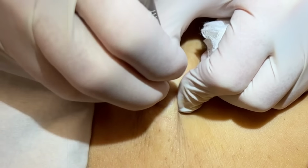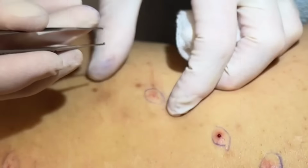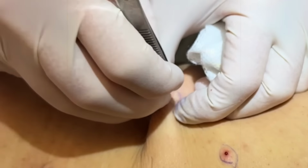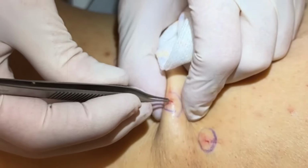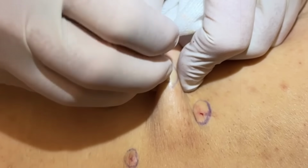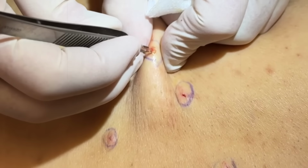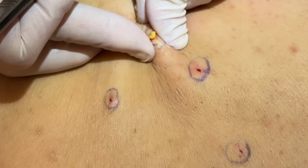A little fibrous strand there. You kind of hear the hairs too. That one's pretty small. I don't think we're going to get much out of that. Well, that numbing's great. She's doing really well.